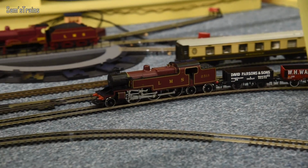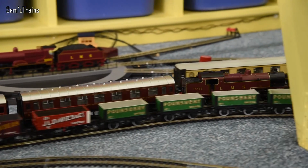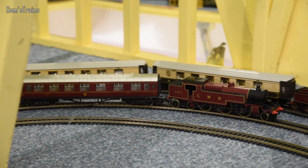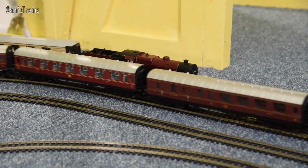You can definitely see how chunky those coupling rods and the valve gear are. Compared with the new version, much more realistic, isn't it? Yeah. By a country mile, pretty much.